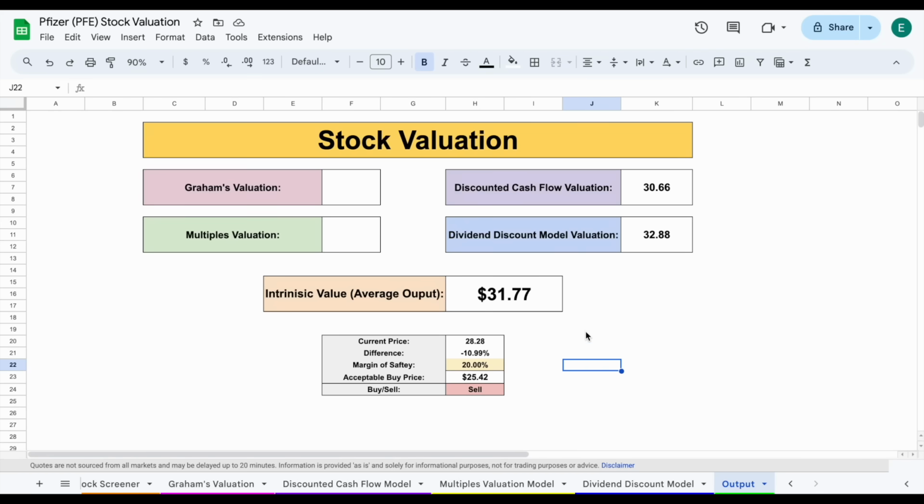cigar butt company. Maybe it's a little bit undervalued, and if you buy in, you might see it revert back closer to its intrinsic value, but over the long term, I think your money is better off in other places. The opportunity cost of investing into this company rather than other stocks is probably a little bit too high for my liking. But there you go, there is a quick analysis on Pfizer stock.